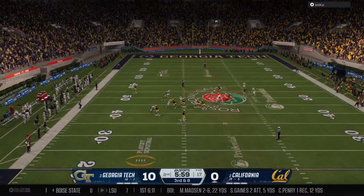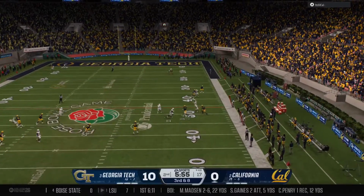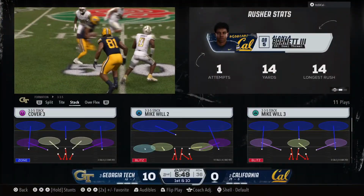Looking to pass, it's Barnett. He escapes the pocket. Looks like he's going to run it. That's enough for a 1st down. This offense set up in scoring position at the 40.